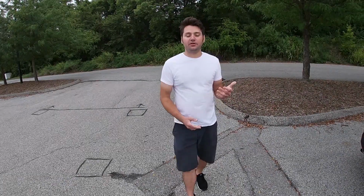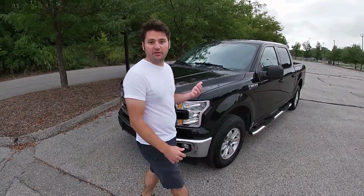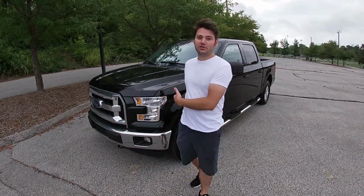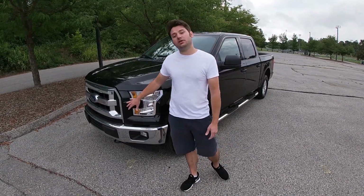Today we're going to talk about the Ford F-150. Now this is the 13th generation of F-Series trucks for Ford. They've been doing this a long time. This one in particular is a 2017. This generation started in 2015.